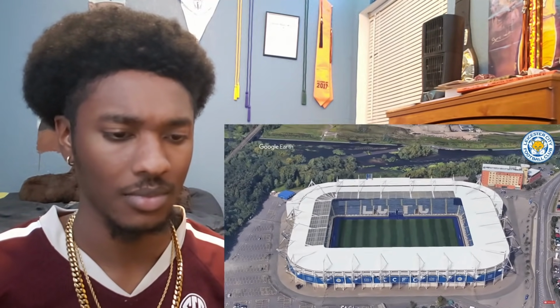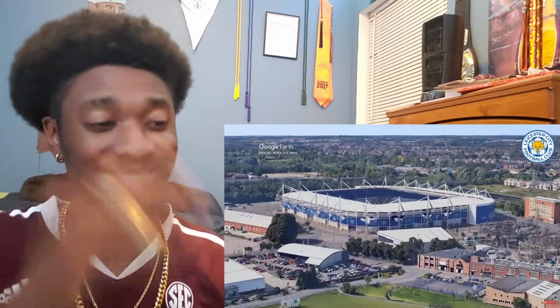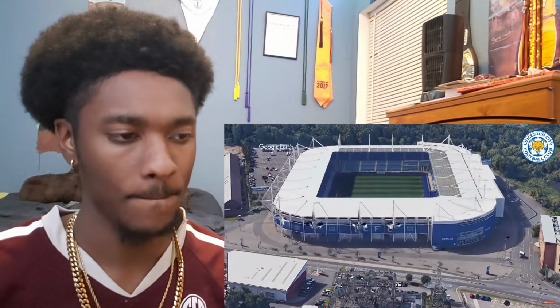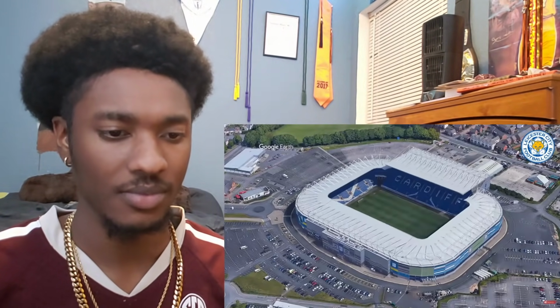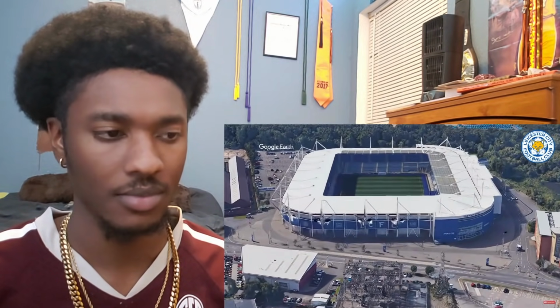Given Leicester's relative success, their stadium remains quite humble. Yeah, that's a humble stadium. Expansion, that's a good way to describe it. I don't think any design is set in stone, but it could end up looking like Cardiff City Stadium, which is no bad thing. But hopefully they go for something a bit different.